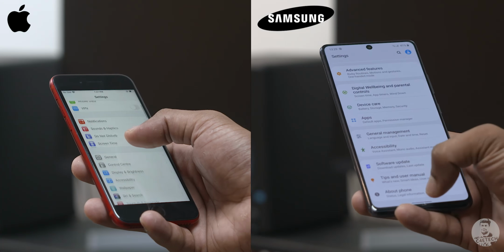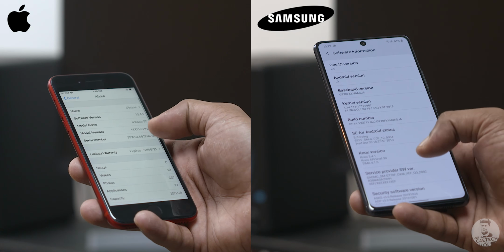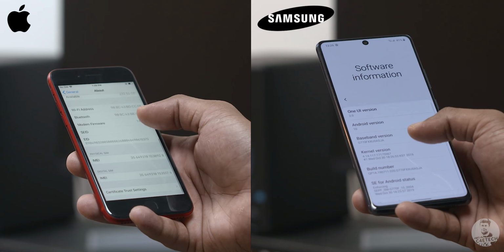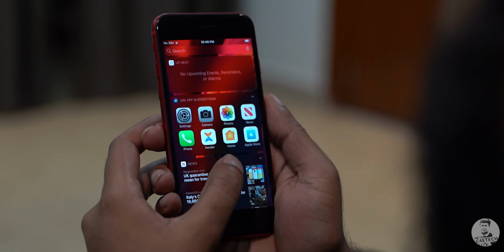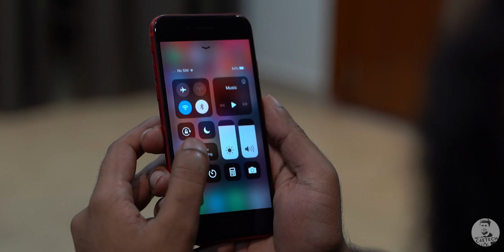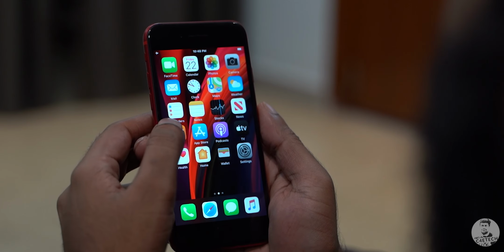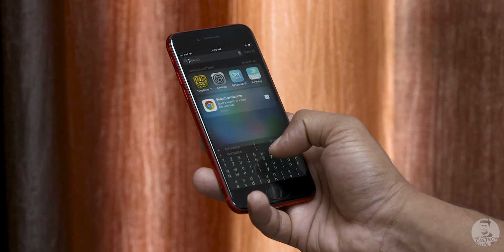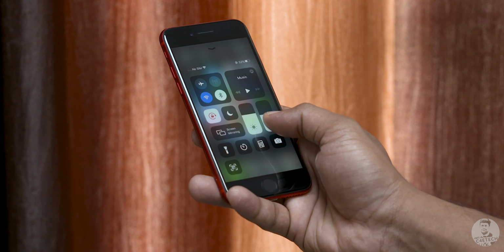Moving on from the hardware to the software, we have One UI 2.1 based on Android 10 on the S10 Lite, while the iPhone is running on the latest iOS 13 release. Now we have come a long way from the laggy TouchWiz days, while iOS, well, except for a few changes here and there, has kind of remained the same. To be fair, iOS still does feel a lot more consistent. There's no frame drop during animations or random bits of micro stutter in there.